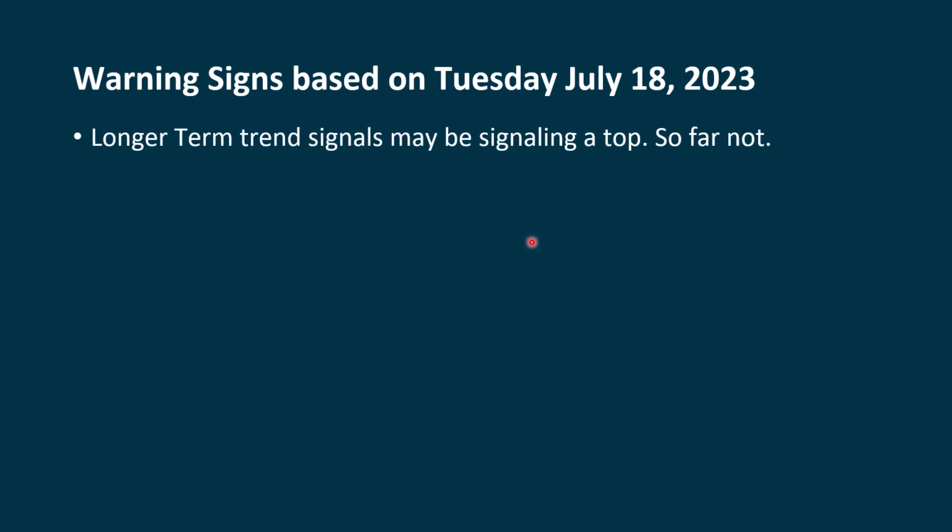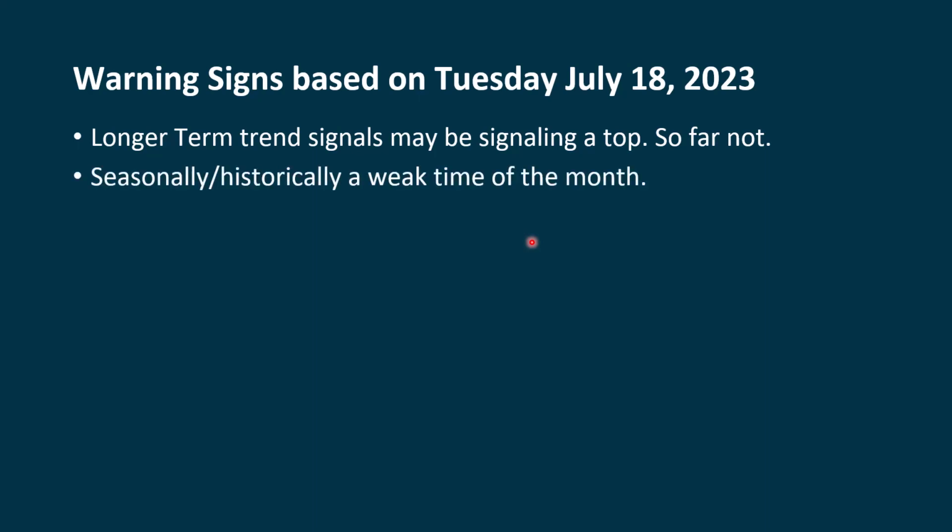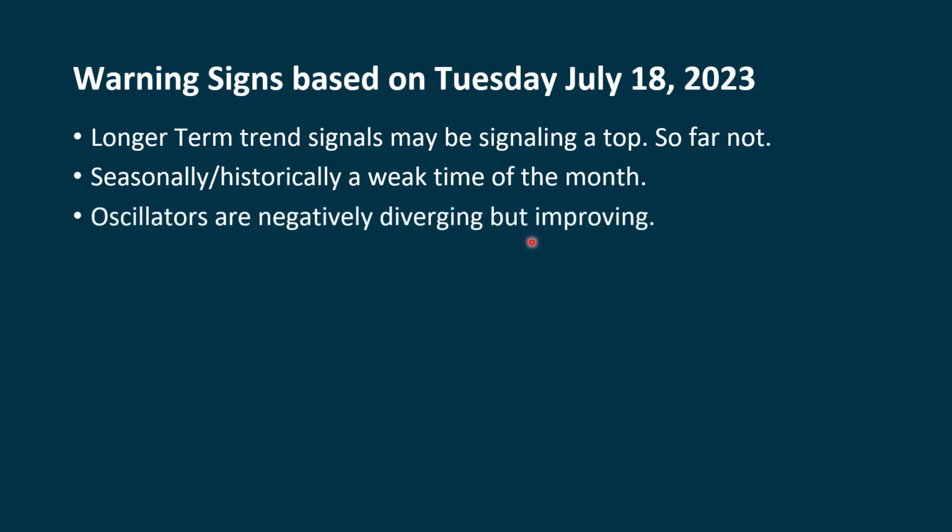What about the warning signs? The longer term trend signals, those weekly charts, we're dealing with those levels still. Since they're weekly, we won't really know how they end until after Friday. But so far, it's not signaling that we're at a top. We're coming into a seasonally and historically weak time of the month. Our oscillators are still showing some negative divergences, but they are improving.